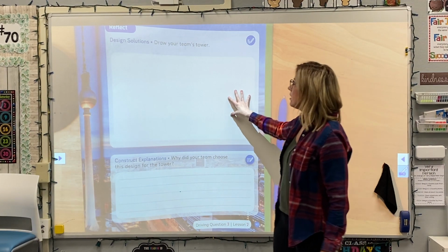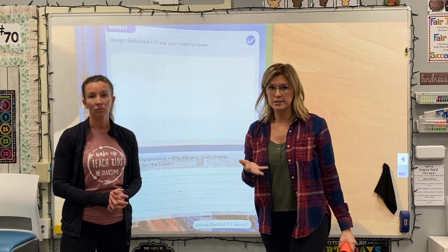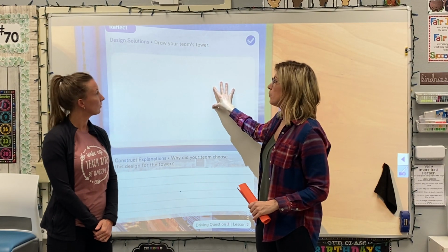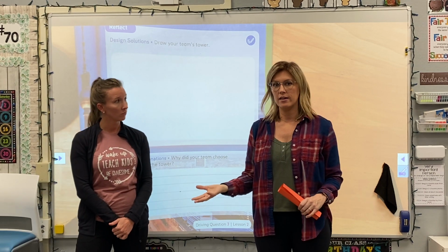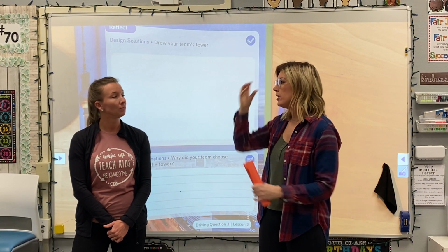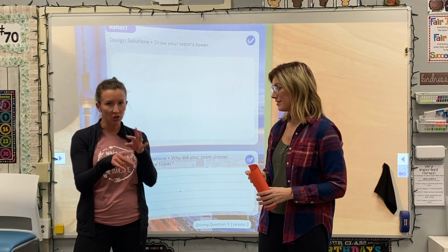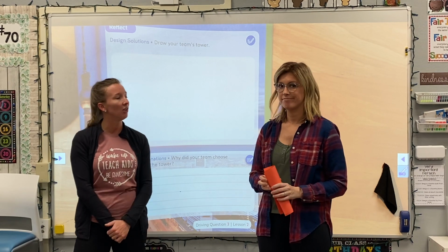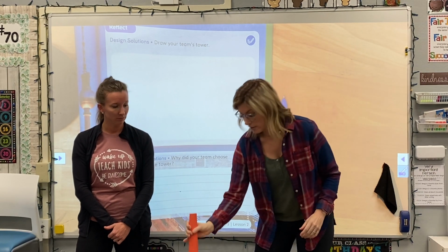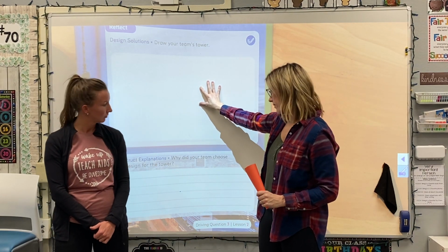And then over here, design solutions, draw your team's tower, where you are your own team because you're at home doing this. So this part is going to be, what did it look like after you created it? The first picture was in your mind, you were designing it, but then you actually made it. And those might look completely different once you got busy with tape and scissors and all of that. So once you have your final tower done, you're going to draw what it ended up looking like, okay?